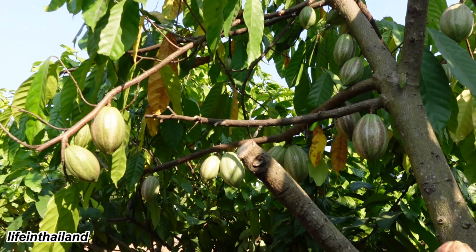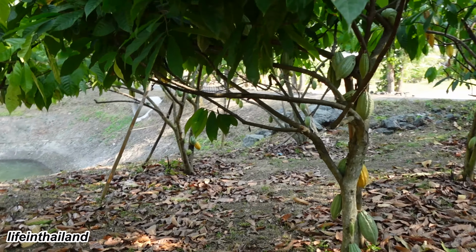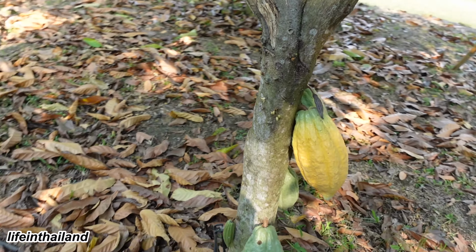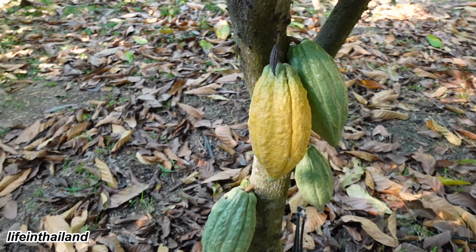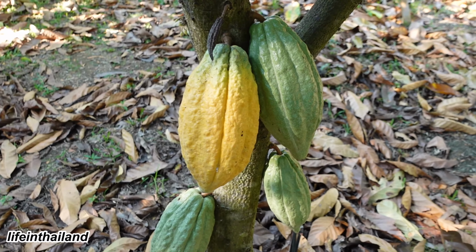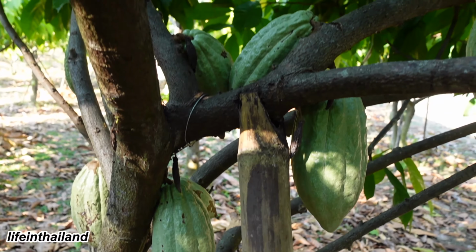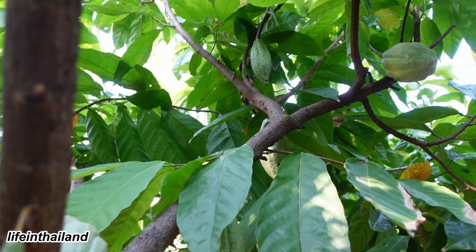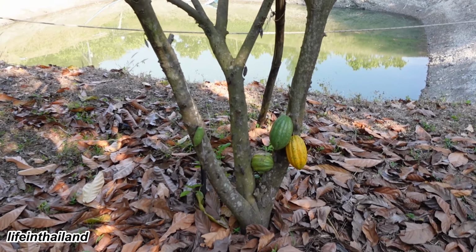Some of these trees have been cut back hard. Maybe that's what they need. Oh, here's a nice, oh, a couple of nice yellow ones. This one looks almost ready. There's his partner. The little ones at the top. There's another one. Bit small, this one, but it looks ready.